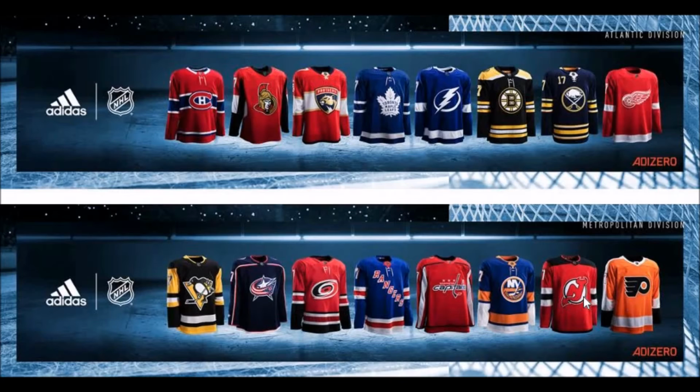Their uniforms are perfect, so they didn't change. New Jersey Devils, they changed. They got rid of the waist striping where it was white, black, and white, and just added black space to the bottom. It looks more plain now. And the white, black, and white stays on the Devils' sleeves, but it looks thicker. I don't like that.